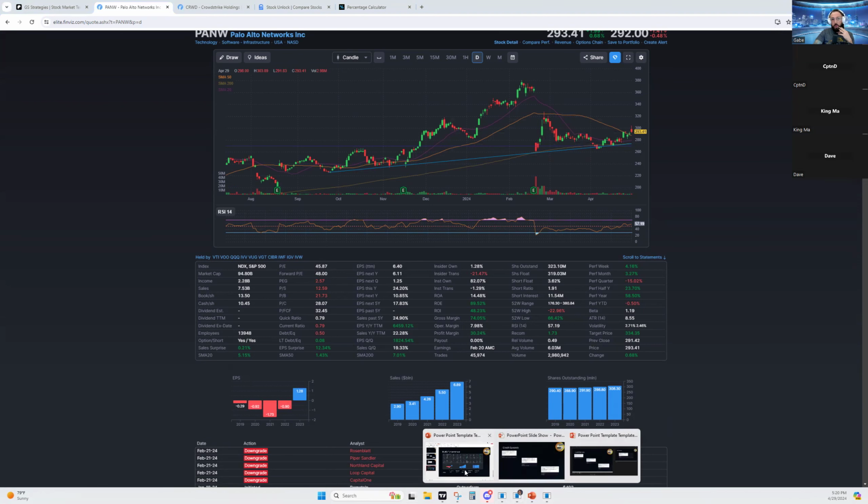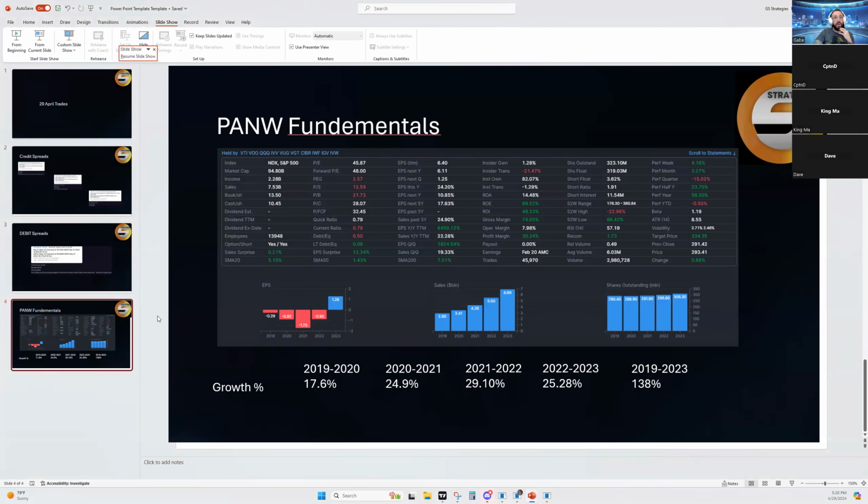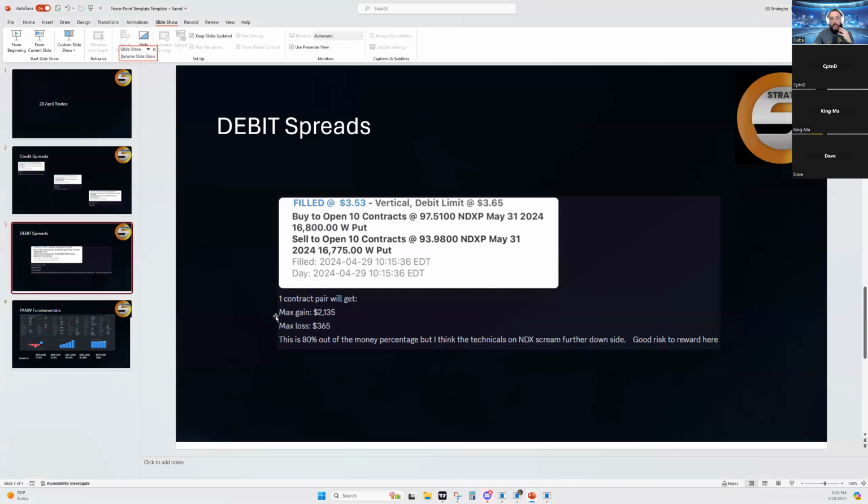Last but not least, we're going to go over the one and only debit spread that I did today. And that was on the NDX. Remember, the NDX is just like the QQQ, except it's a 1256 contract, and that just means the gains are taxed better at the end of the year. So on this one, because I do believe that the market is going down, right? It's a great risk to reward play.